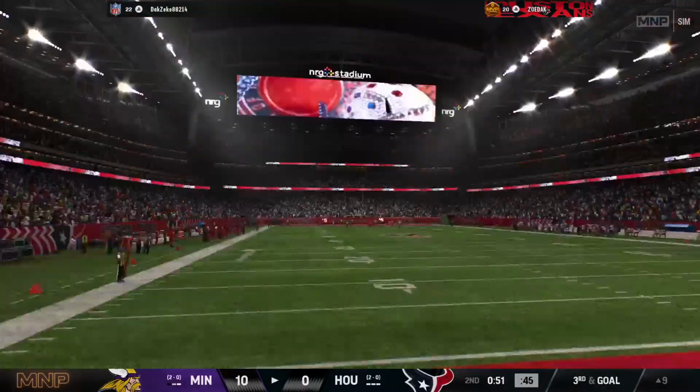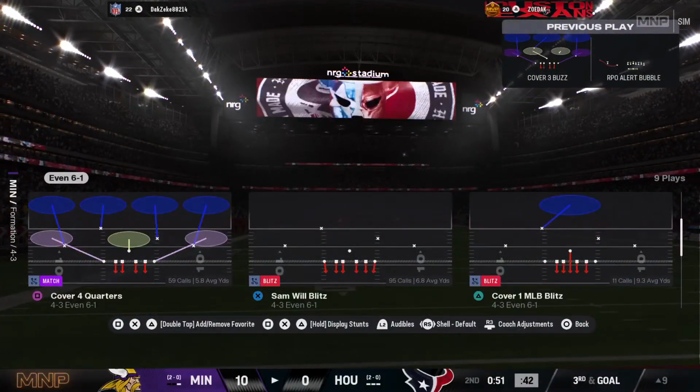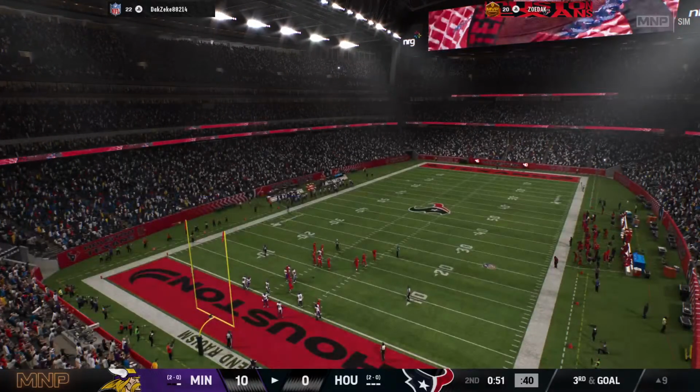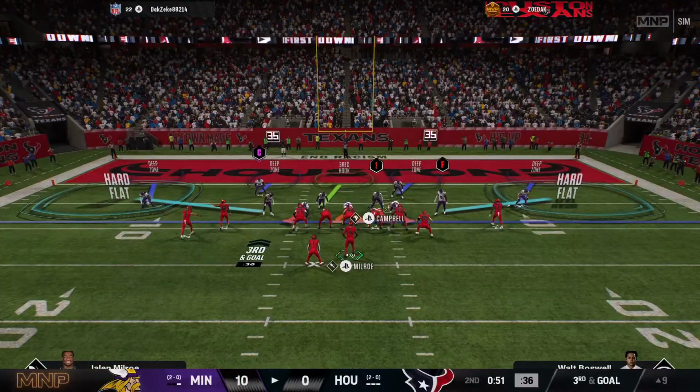ETN again. And he's backed up again as they stop him for another loss. Minnesota spends its 2nd timeout here. And they still have 1 in their pocket for what's left of this half. This is 3rd and goal. They're backed up to the 9.